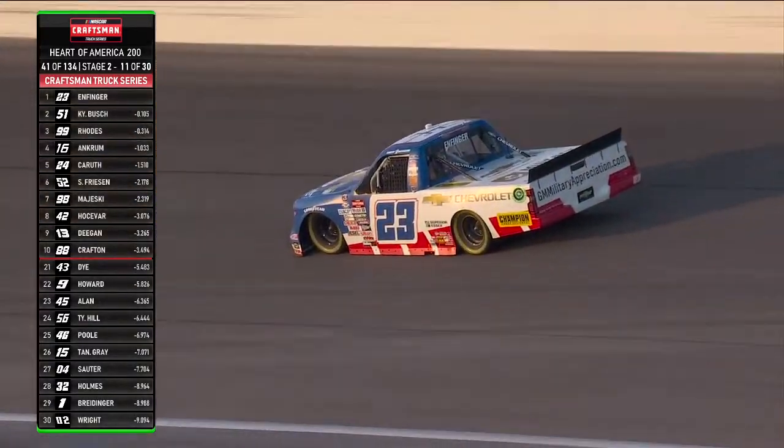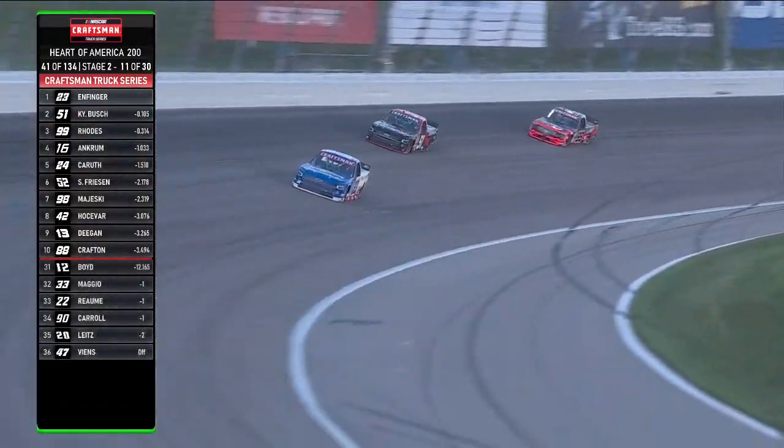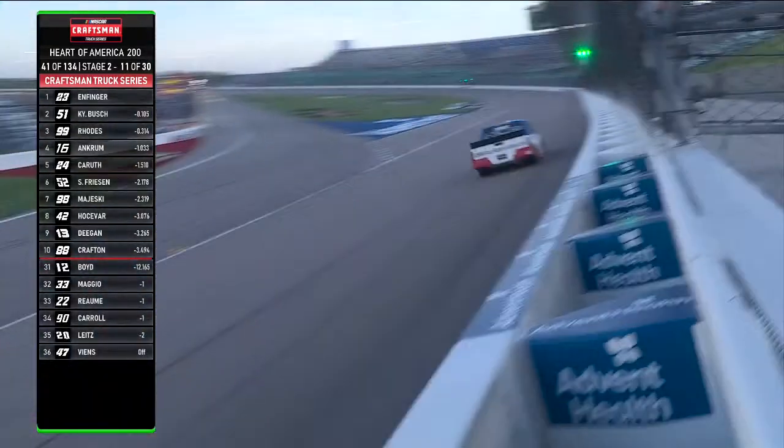It's a beautiful truck, that 23. I really like the side skirt on the left side of that. It has hit the ground properly and flared out perfectly.